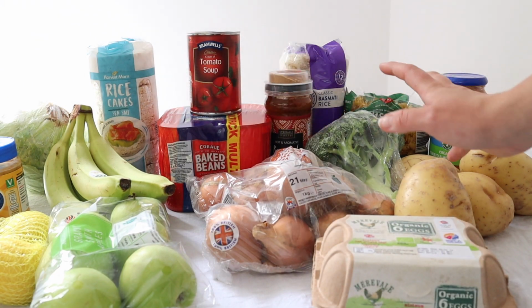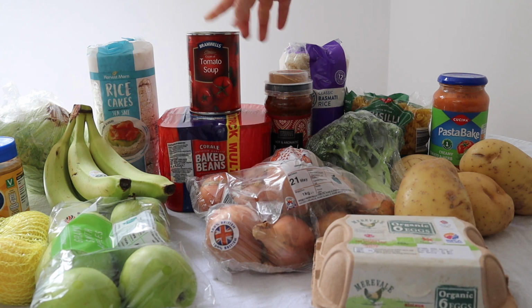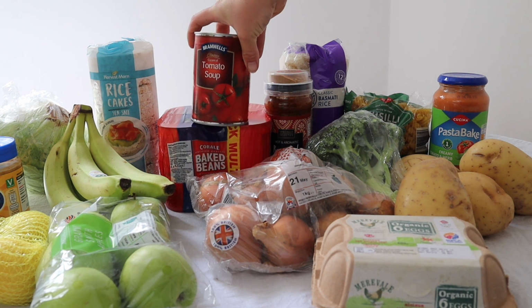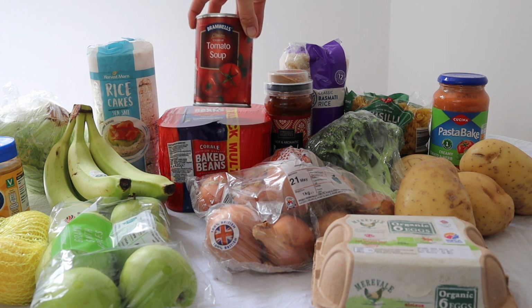Okay, moving on over to here. So Aldi did include a tomato soup in their essentials food parcel, which I was happy with. This is another lunch for 2 people or for you for 2 days. So it's the cream of tomato soup. It's actually a really, really delicious smooth soup, and it's 35p for 1 can.